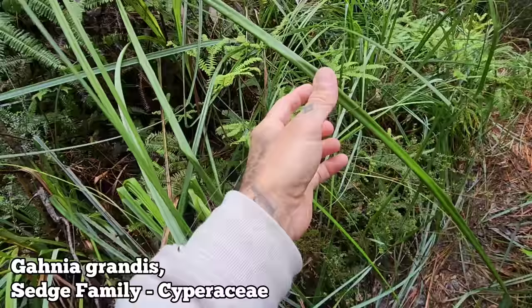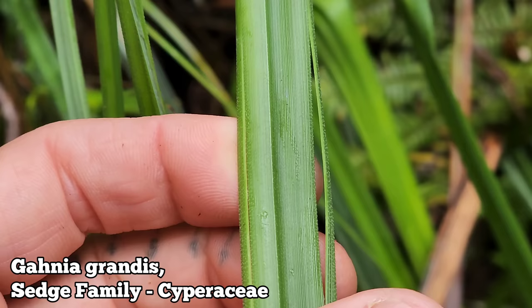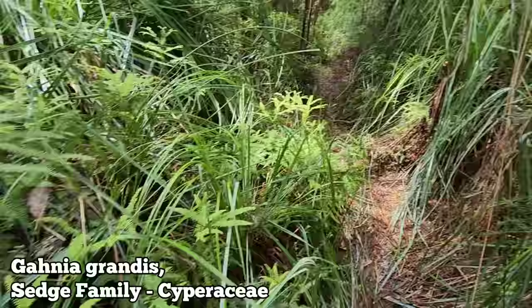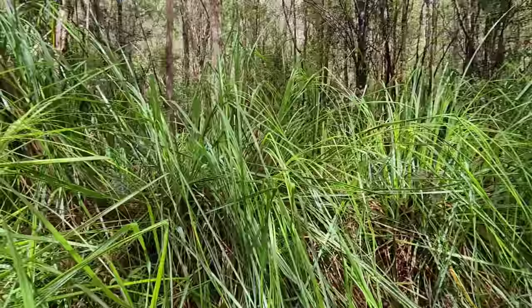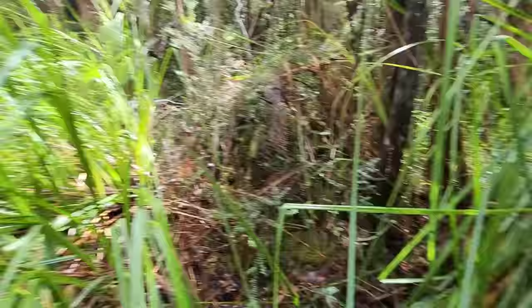Gahnia grandis, look at that. You could see the ridges on those leaves. Known as cutting grass because it will literally cut you. It's like giving you a giant paper cut. Serrated margins and ridges on those very long wisp-like leaves. Meanest sedge in the world. There might be meaner somewhere. All right, a sedge that'll make you bleed.